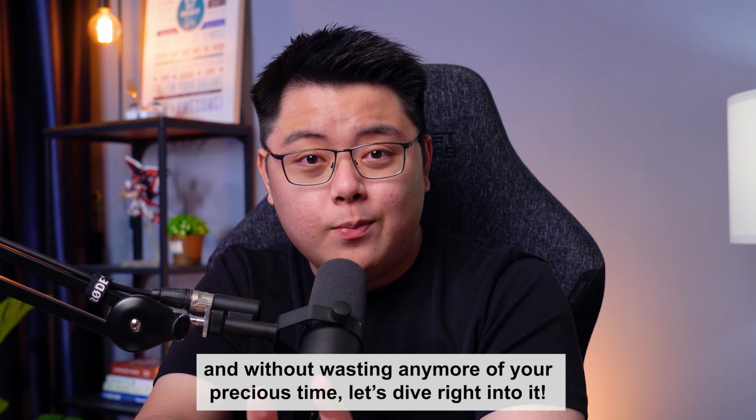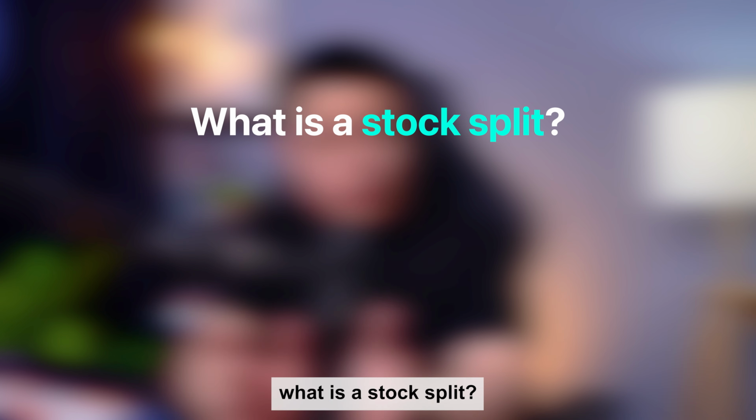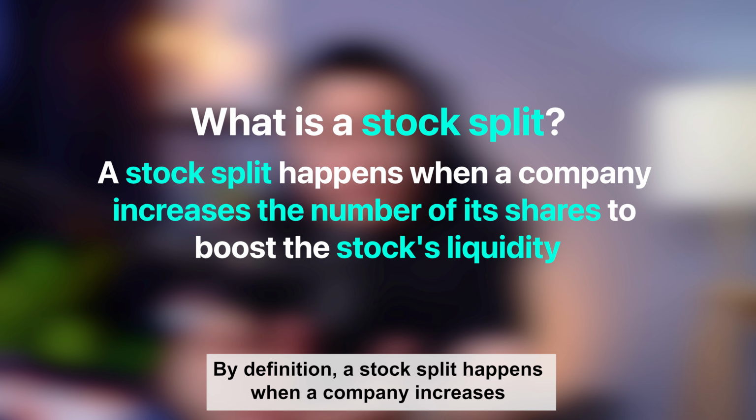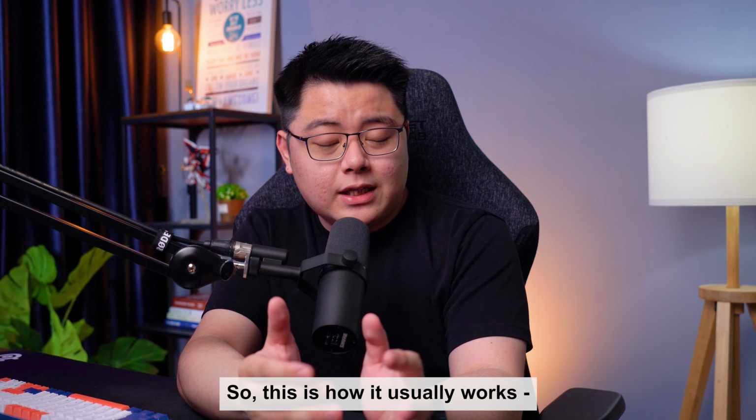And without wasting any more of your precious time, let's dive right into it. So let's address the elephant in the room. What is a stock split? By definition, a stock split happens when a company increases the number of its shares to boost the stock's liquidity. So this is how it usually works.